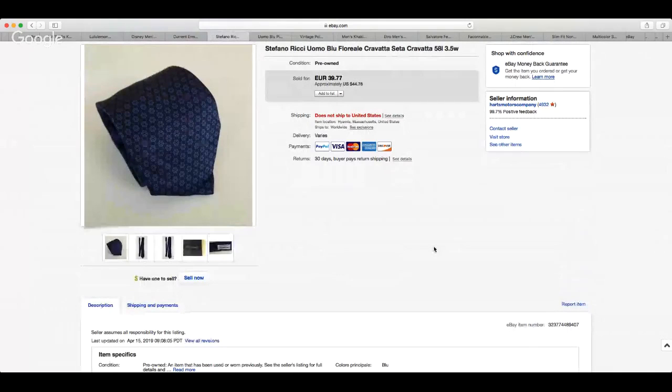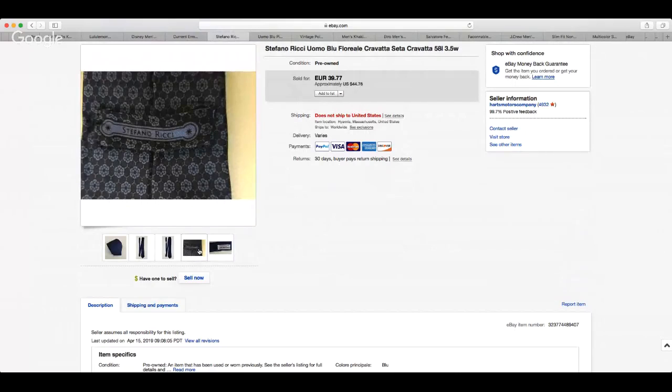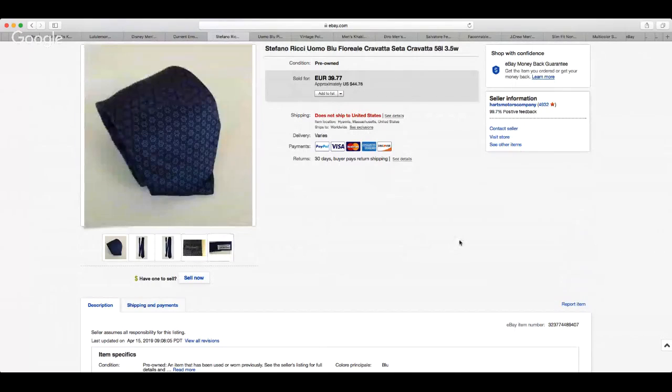This is a Stefano Ricci tie. This sold through the Web and Turpit program. Again, international sale. There's the tag. This wasn't listed too long, a few weeks. And it sold for $44.78 plus they paid international shipping. Don't remember where that one went.